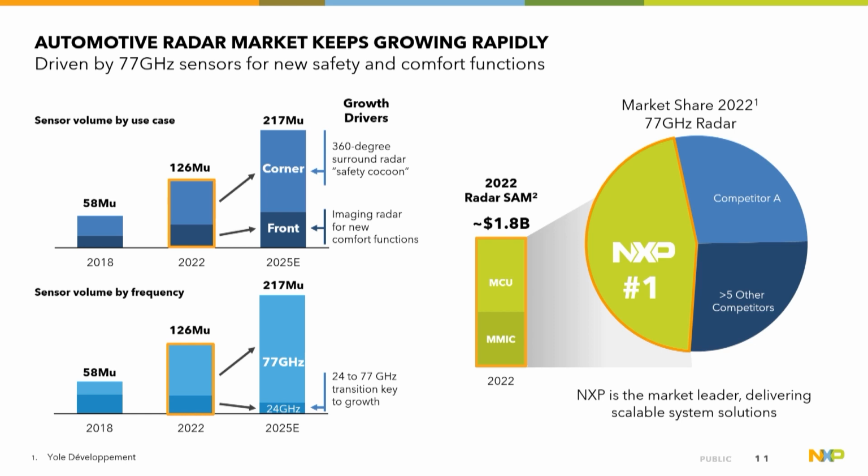Now, putting this into numbers, that is what the market growth will look like. So in 2020, we had exceeded 120 million radar sensors shipped annually. Come 2025, that growth in 360-degree surround sensing use cases and high-resolution imaging radar will result in more than 200 million sensors shipped. And as I said, in the long run, we expect 400 to 500 million radar sensors will be shipped per year, where in 2022, we contributed close to 50% to the actual shipments of radar sensor chipsets.